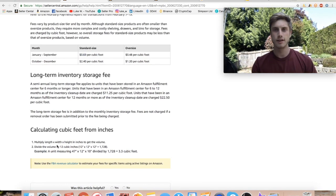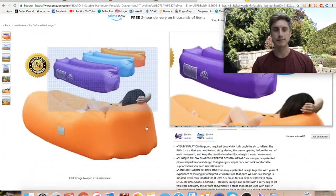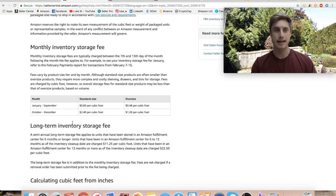Let me share with you, to calculate your fees, you basically multiply the length, width, and height all together to get the volume of your actual product. And when you're buying products, it's not the full-size product opened out of the box. You know that when you get your products in from your suppliers, they're really well packaged and bundled tightly together. So I have an example I want to share with you in just a moment about this inflatable lounger. It's a pretty big product, but I'll show you how little the storage fees are in just a moment. So you can go to Amazon at any time and see how much these storage fees are.